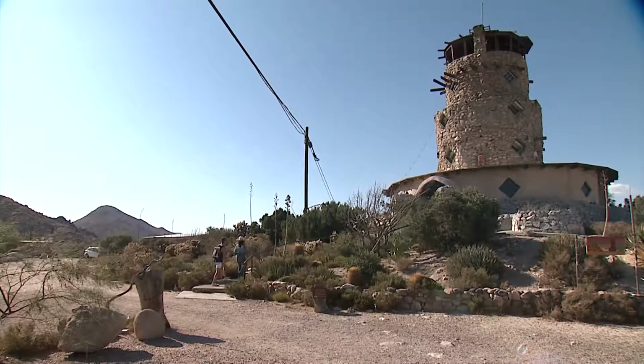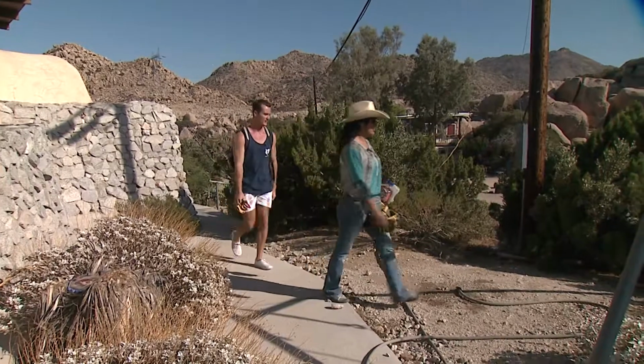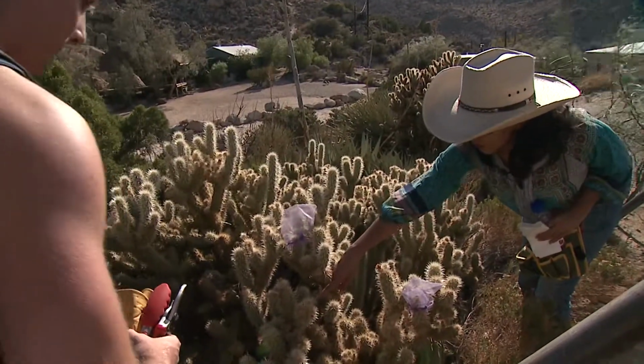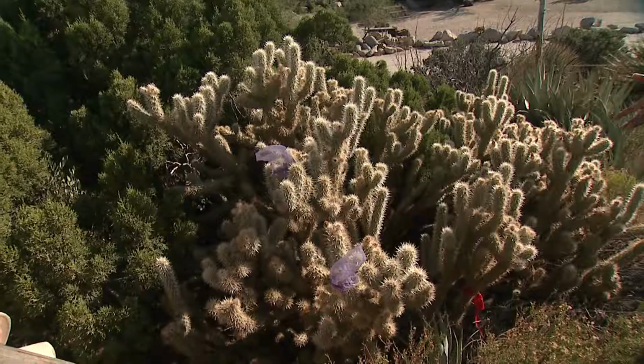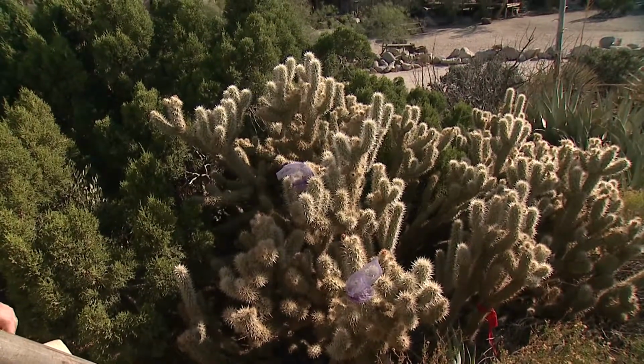Lluvia Flores Renteria is an evolutionary plant ecologist at San Diego State University. The tower's owners are letting her and her students track the reproductive cycle of the Cholla cacti on their property. Cylindropuntia wolfia is the scientific name, but the common name is Wolf's Cholla.